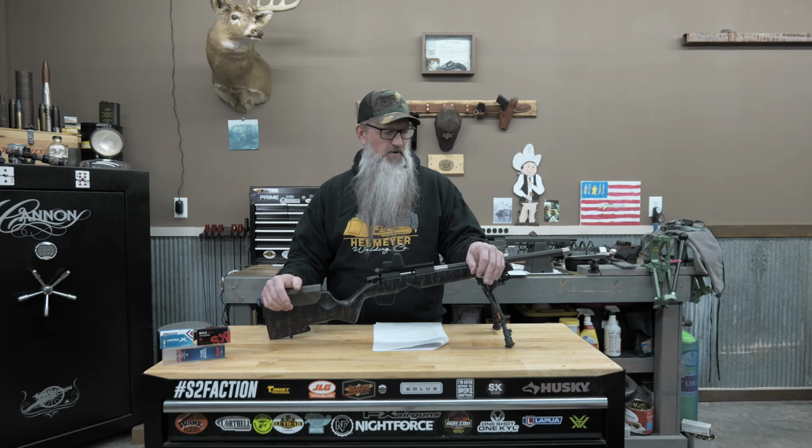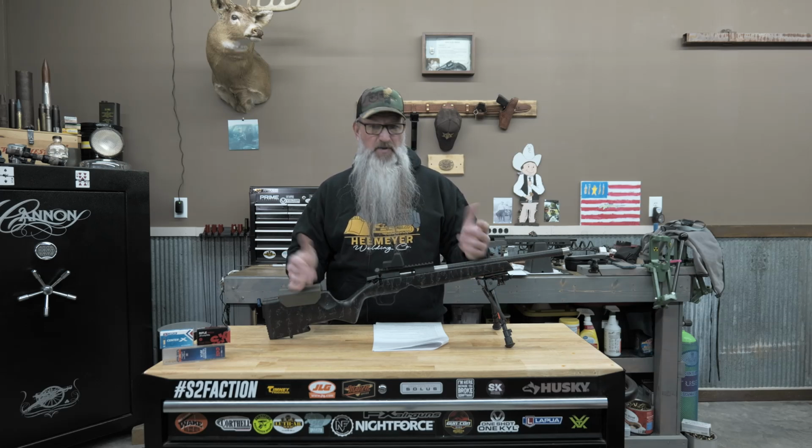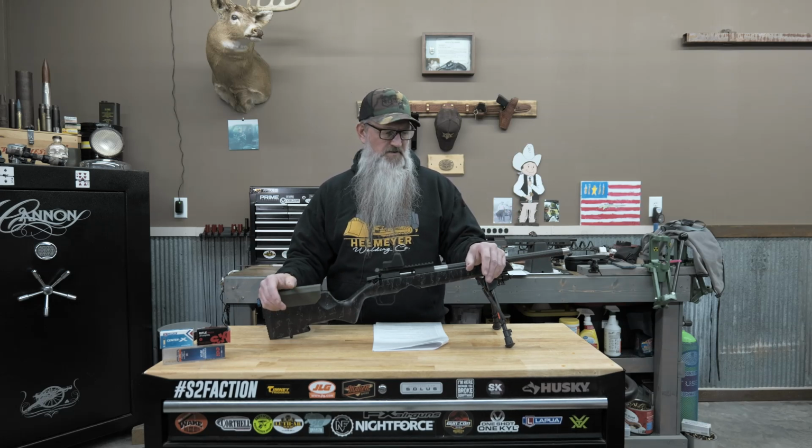Okay, so after we shot our initial groups with this rifle, I took the barreled action out of the stock, wanted to get everything cleaned up really good, lubricated, so get it ready for its next round of testing. Plus, I just wanted to take an opportunity to inspect everything. I was really having difficulties getting the barreled action out of the stock, and I kept looking around. Maybe I'm missing a fastener.